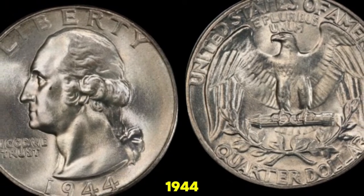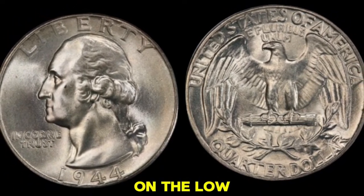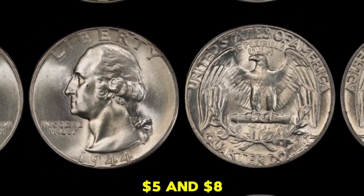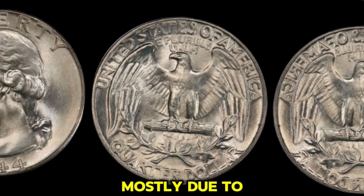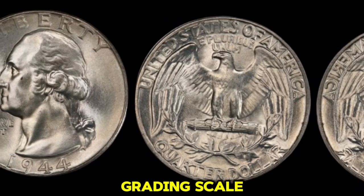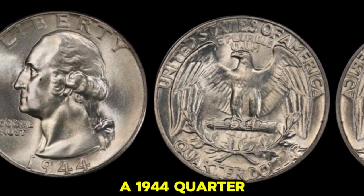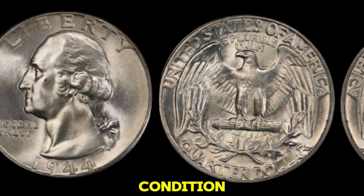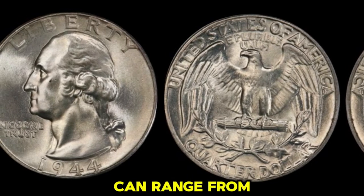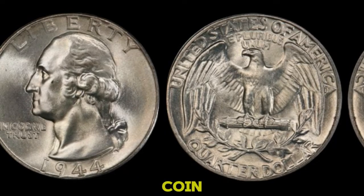What is the 1944 no-mint mark Washington quarter worth today? On the low end, circulated 1944 quarters are typically worth between $5 and $8, mostly due to their silver content. However, as we move up the grading scale, values start to rise significantly. A 1944 quarter in mint state condition, such as MS-63 or MS-64, can range from $30 to $50 or more, depending on the specifics of the coin.